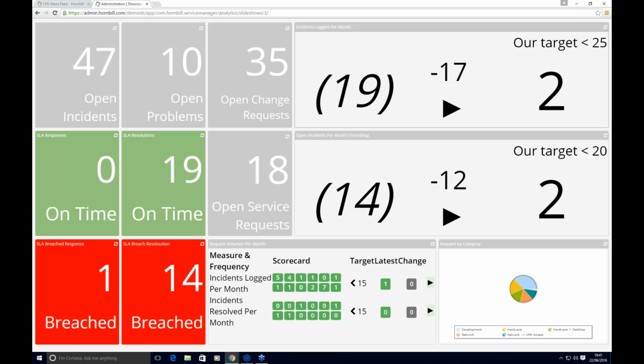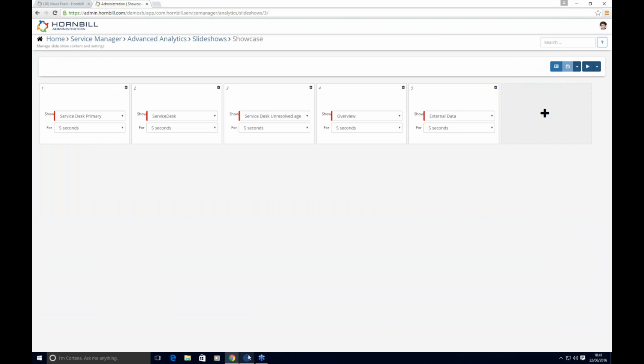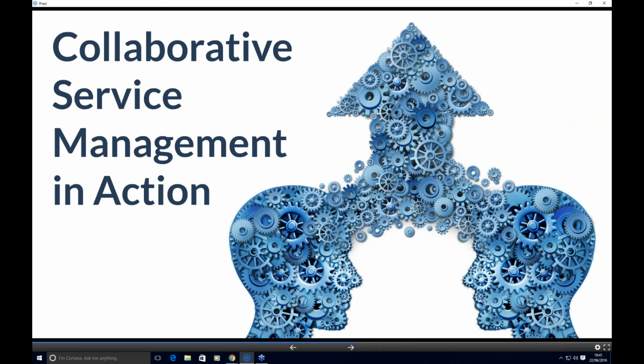All of this is obviously underpinned as well by the traditional type reports and the individual analyst personal dashboards we looked at earlier. So at this point, I'm just going to pass you back to Abdi, that's going to sort of talk to you about some of the other non-functional benefits of our offering.